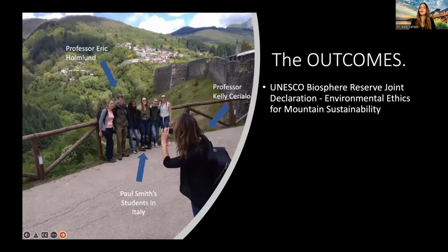So here are some of the outcomes from our study abroad project. So we recently were asked by UNESCO to create a joint declaration between our biospheres that are working on the study abroad program. So we created a joint declaration on environmental ethics for mountain sustainability. What's really cool is that the students are at the center of this. They're the reason this joint declaration could actually happen.